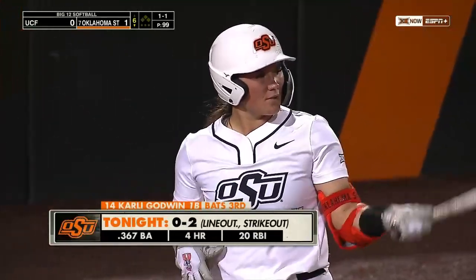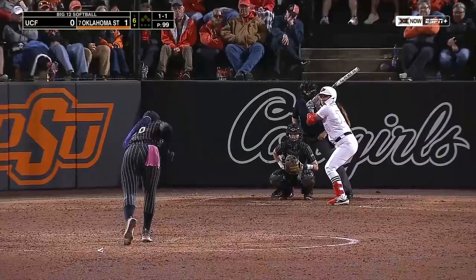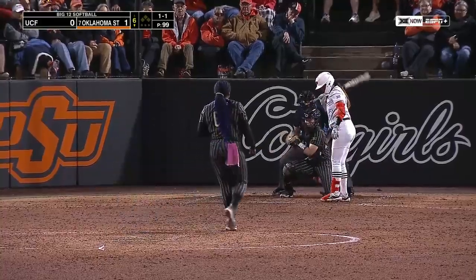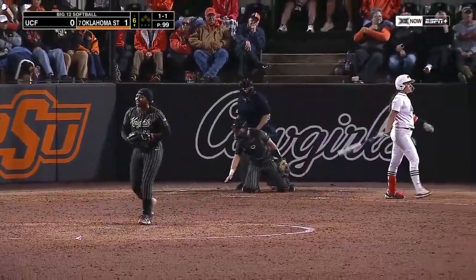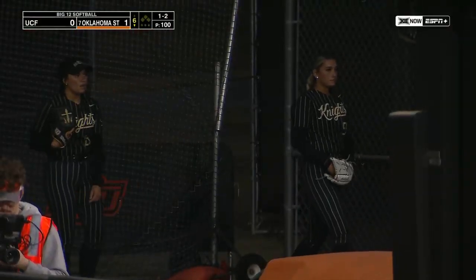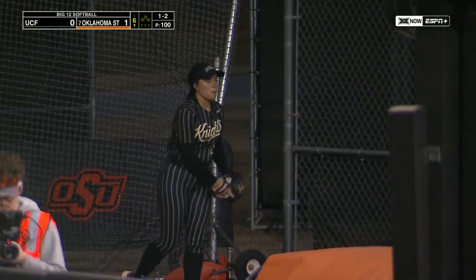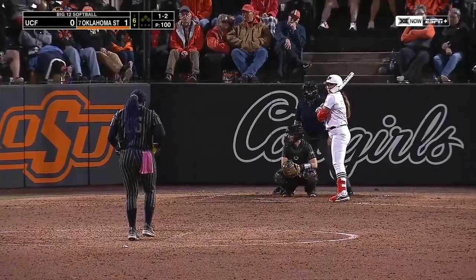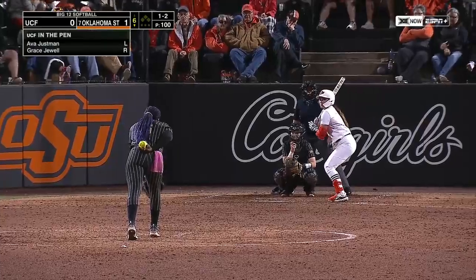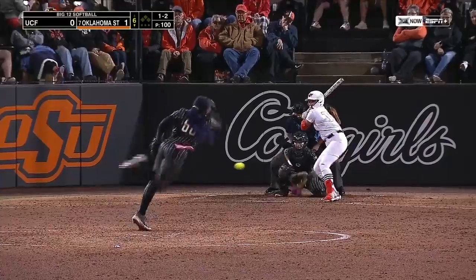So Godwin on the day, 0 for 2, lined out to second and struck out. Has a 1-1 count. Yeah, you see the pitchers over there in the bullpen earlier. I think it's going to be important to think about bringing someone in for relief to keep Sarah Willis's pitch count low, because there are still 2 more games to play this weekend, and she's done so well holding down this Oklahoma State offense, so it's likely they may need her in the future games. So just something to think about for the coaching staff.